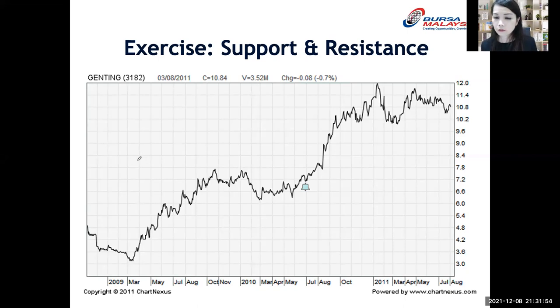Do you consider the volume? No, not the volume, because when I draw this support and resistance, it's purely the price action. The volume is only when you are trading and you want to see whether this uptrend is supported by the volume. But if we just draw the horizontal support and resistance, I don't look at the volume, okay? And even when you draw the trend line, no need to look at the volume as well, okay?